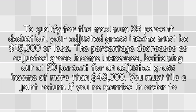To qualify for the maximum 35% deduction, your adjusted gross income must be $5,000 or less. The percentage decreases as adjusted gross income increases, bottoming out at 20% for an adjusted gross income of more than $3,000. You must file a joint return if you are married in order to qualify for the credit.